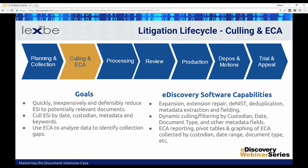Next stage of the case is what we call culling and early case analysis. Culling is reducing down collected data to data that's potentially relevant or responsive, or more recently, the analysis is whether it's proportional to review and make it available, and you want this to be quick, inexpensive, and defensible.